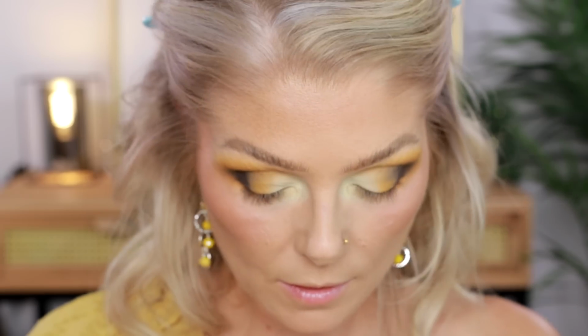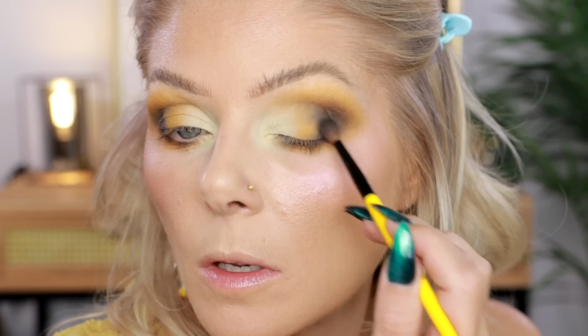Now that we've gotten to this part, I'm gonna use the Nutty Neighborhood again, which is this shade, and we are gonna put that in between. Oh, I actually like that. And now I'm just gonna blend these together a little bit, and with the dark brown too. It's not gonna be 100% blended. I'm not trying to get perfection.